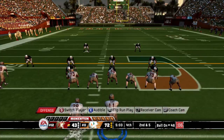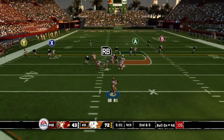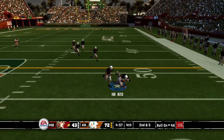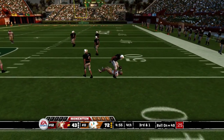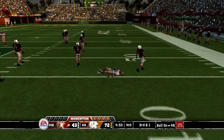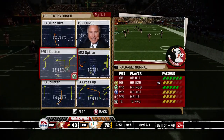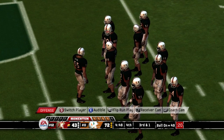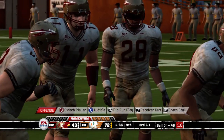The Hurricanes bring in the nickel package. He drops back, looks, tosses short, and it's caught. Brought down at the 49. Nice little catch there, huh, Coach? Yeah, that was a good call. I like that call. I like short passes. They're safe and can lead to some really good yardage. They line up at the 49. Third down.